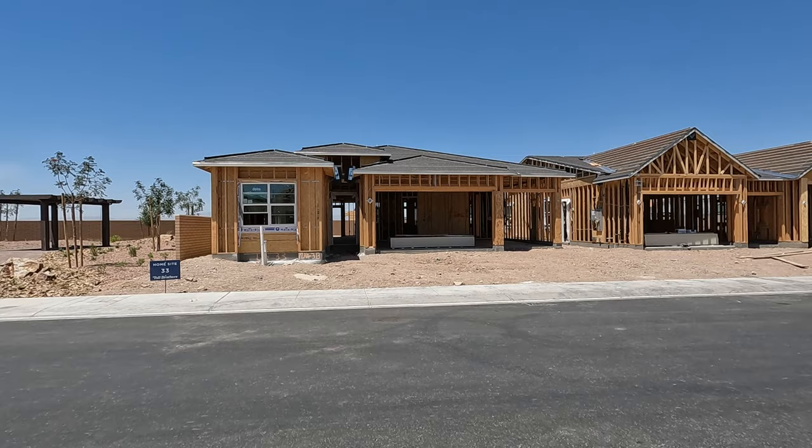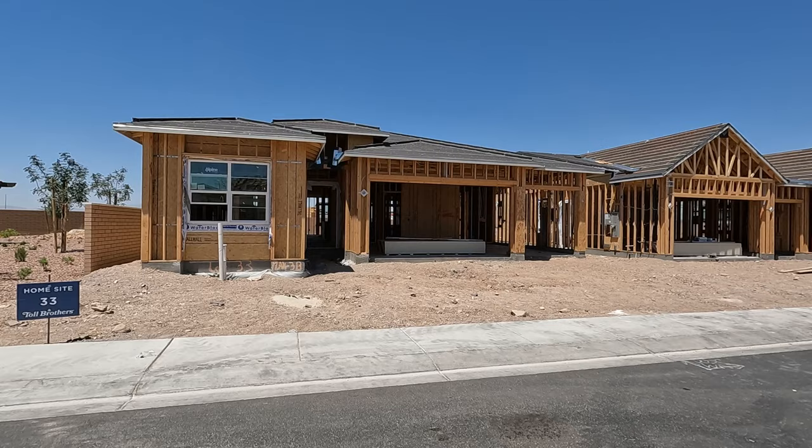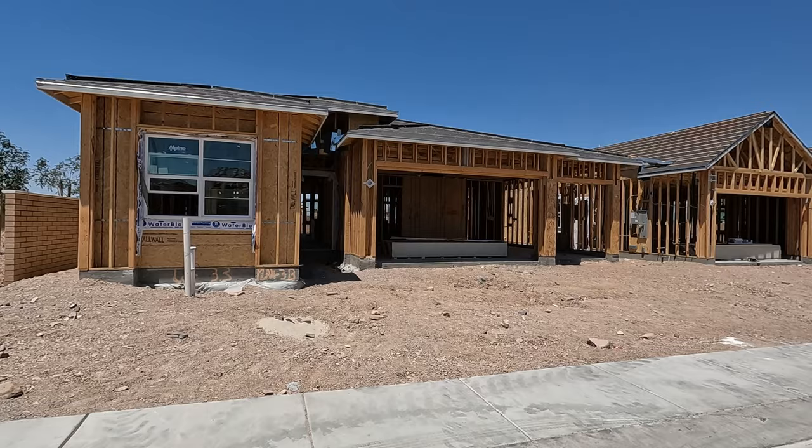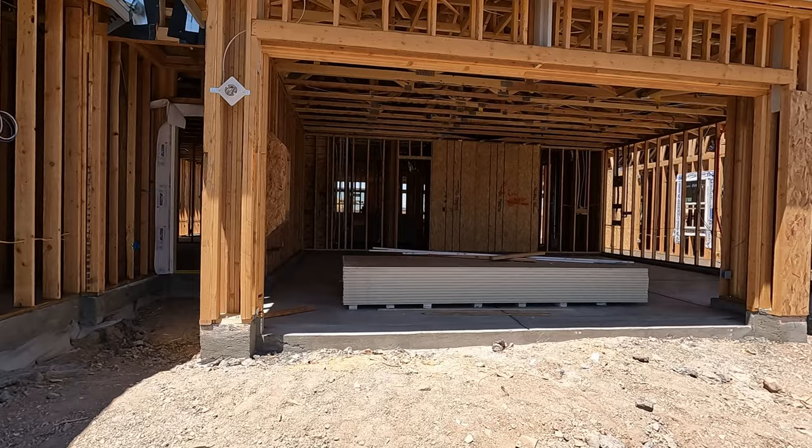This one's the Layton, 2406 square feet, 3 bedrooms, 2.5 baths, got the 3-car garage. They have upgraded the alternate kitchen island, 12-foot slide at the great room, 9-foot slide at the primary bedroom. Got the laundry sink with lower cabinets and the home office upgrade. Pricing on this one is, where is the pricing at? $782,995, that's all in.